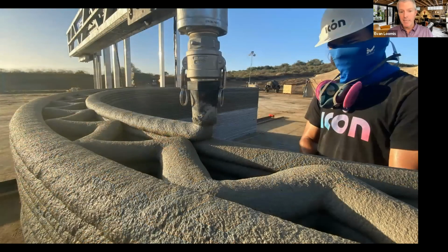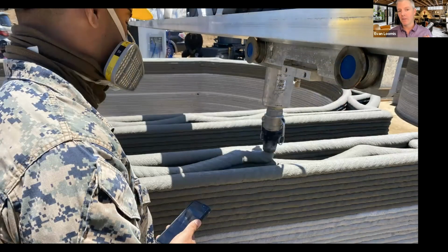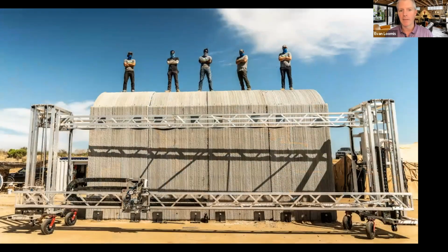So this is a project that we did at Camp Pendleton last week. And the cool thing about this is that the warfighter did pretty much all of it. We showed them how to do it, and then they printed an entire HIMARS vehicle hide by themselves, which was really neat. This is a capability that they wanted. And this is a fun shot of our team that was out there and the 3D printer that printed it. So hopefully that gives you a visual idea of what we're talking about with this technology. Very cool.